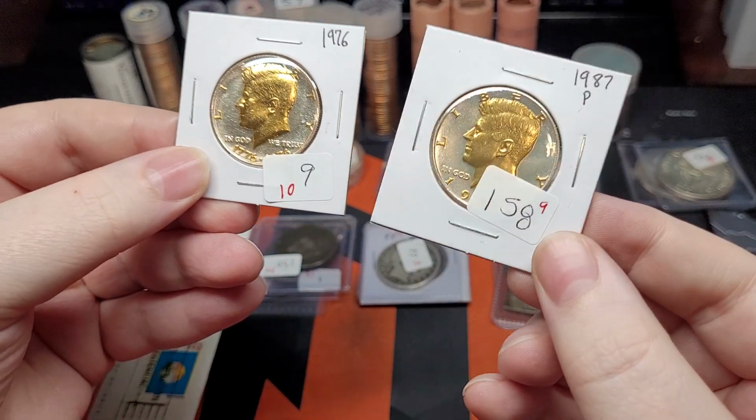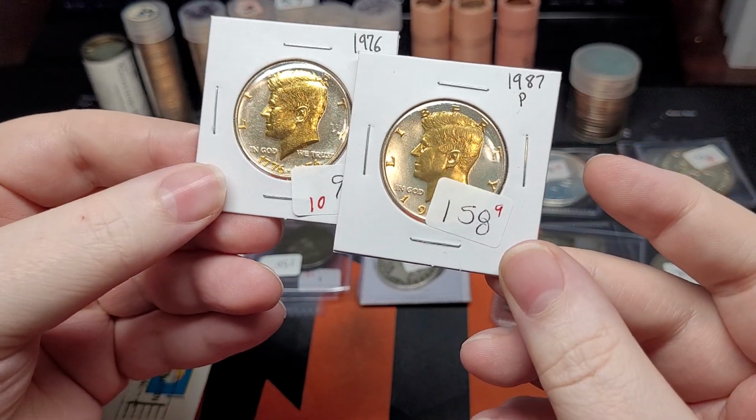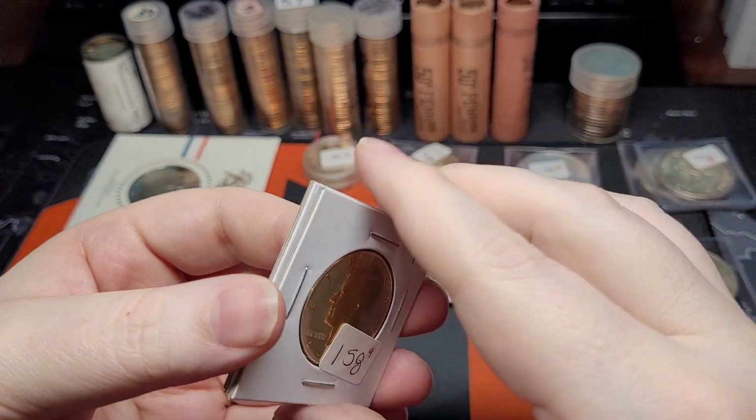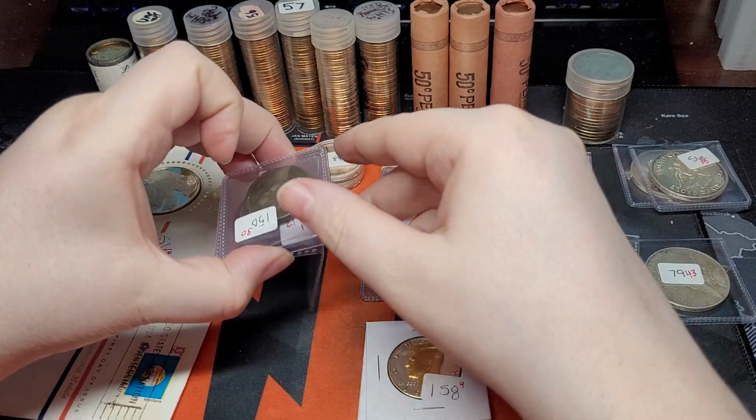So I don't have any of these, so I got a couple just so I could have them. And then I got a really good deal out of them. So always fun to add new stuff to your collection.